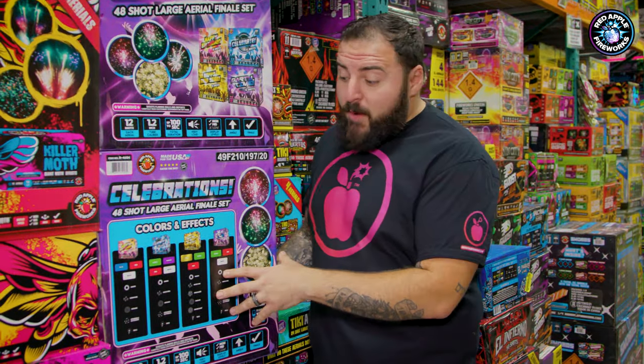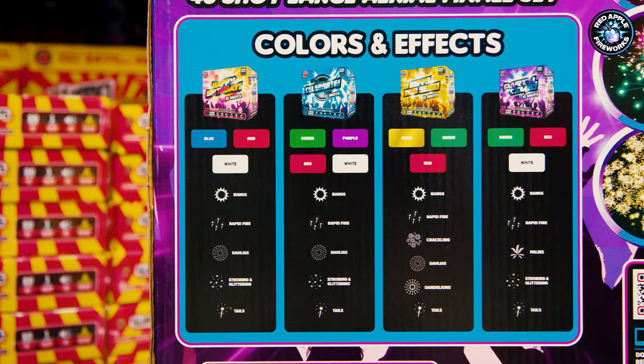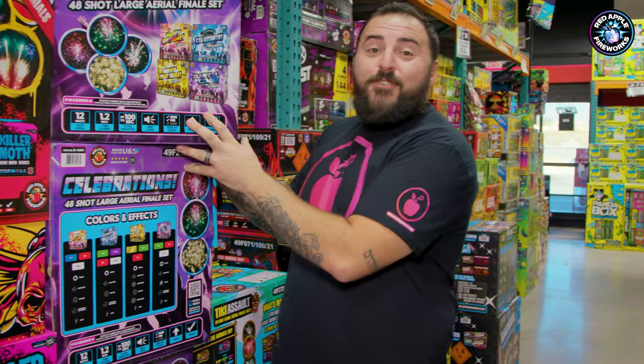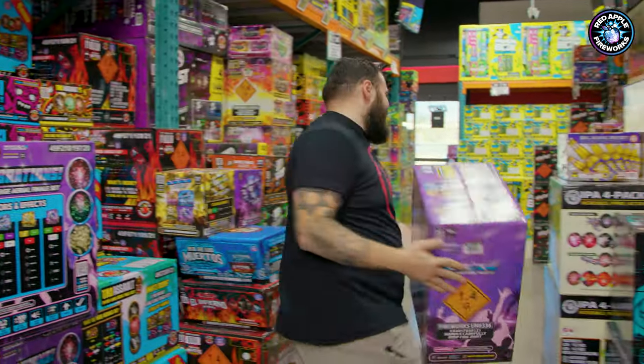Now let's take it down to the info box right here. Each of the four aerials in this set has their own unique set of colors and effects. While there aren't a ton of different colors in this set, what it does have are these really loud, really bright, in-your-face rapid fire shots. You gotta see it. So come on, let's go celebrate good times.